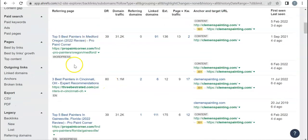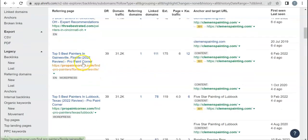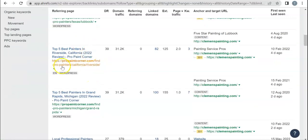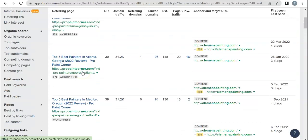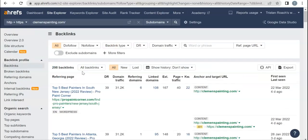We keep going. So Medford, Oregon. They've got one here, 3 Best Rated for Cincinnati. Propane Corner, this is in Gainesville, Florida. Lubbock, Texas, whatever it is. Riverside, California. So you're definitely going to have to clean that up and make sure that you're getting the right links going to you. And one more thing with backlinks, they're not all created equal.